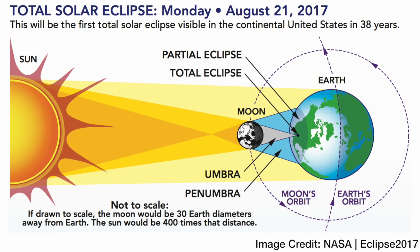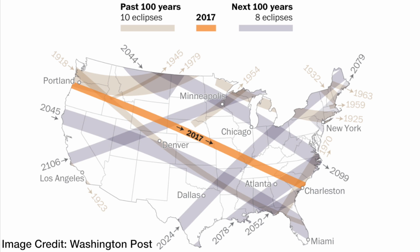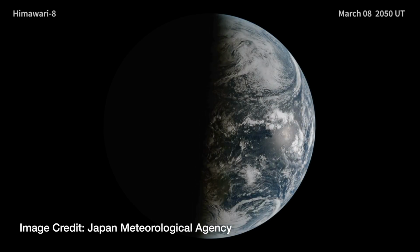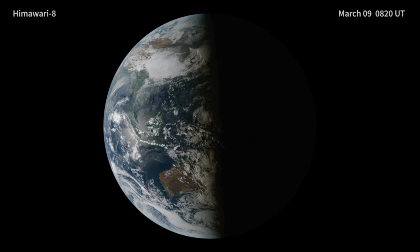The part of the planet that sees the entire sun covered is inside what's called the umbra, and the path that shadow takes is called the path of totality. Unfortunately, Bensonville is not in this path, but we will still see the sun about 90% covered. In the next 100 years, there will be many eclipses on the planet, but only a few in the United States. Our next chance to see an eclipse won't come until 2024, or after that, 2045. Even though we no longer fear eclipses, they are still incredible events that not only fascinate us, but allow us to make scientific observations of the universe that would be otherwise impossible.